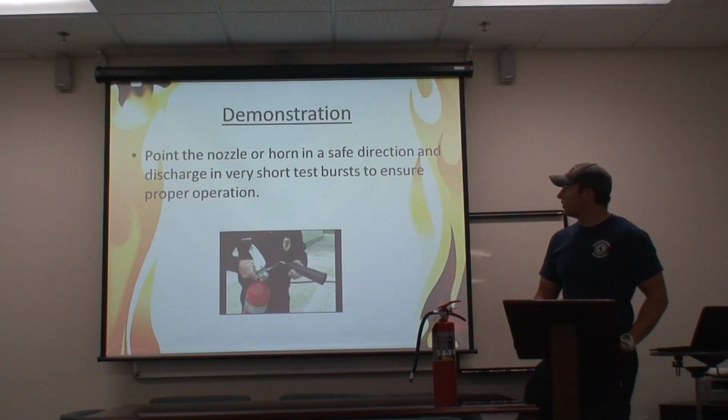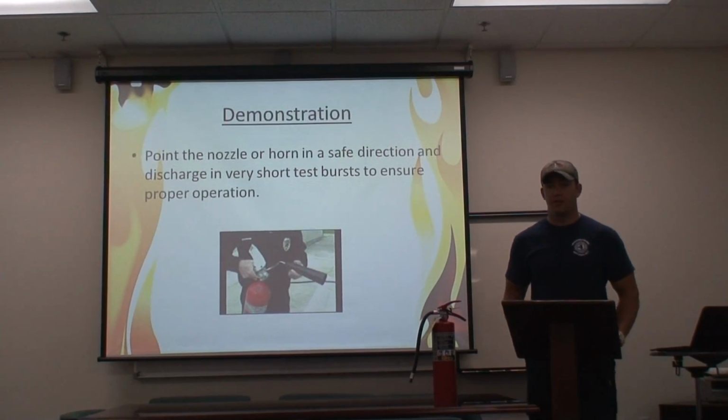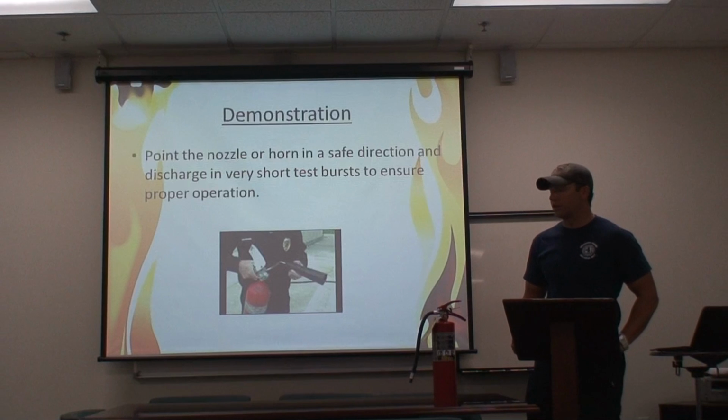In a safe direction, discharge in a very short burst to ensure proper operation. It's kind of like bleeding your hose line. You want to make sure that it's working. You want to make sure your driver has a good pressure. It's the same with these. You want to make sure they're working. Even though they say they're good, they can still be bad. So you definitely want to make sure that they're working before you go trying to fight a fire.